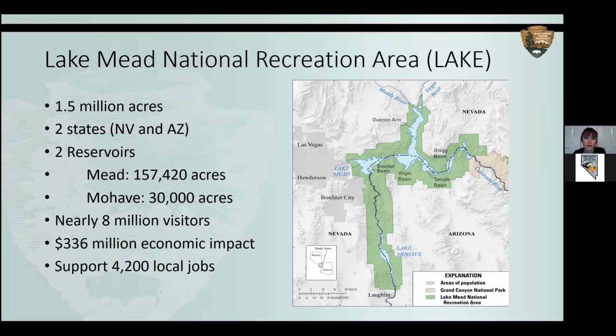So it just goes to show how important it is to be able to get outside these days for your physical and mental health. And we're really happy to have people being able to recreate at Lake Mead during this time. And we support 4,200 local jobs and have a $336 million economic impact.